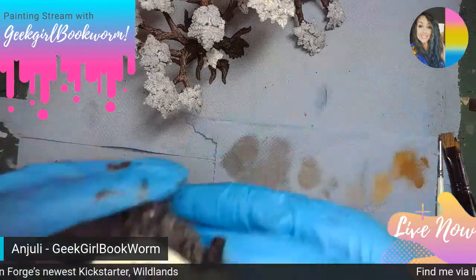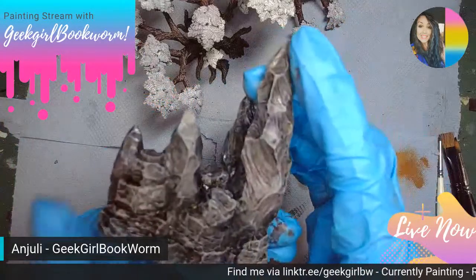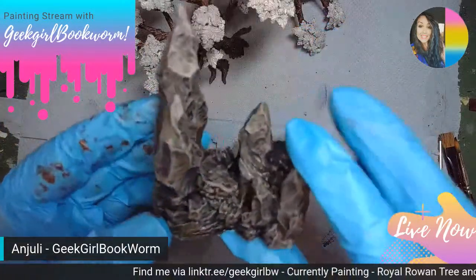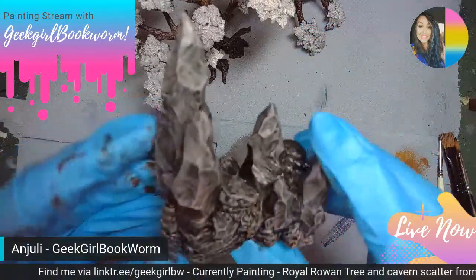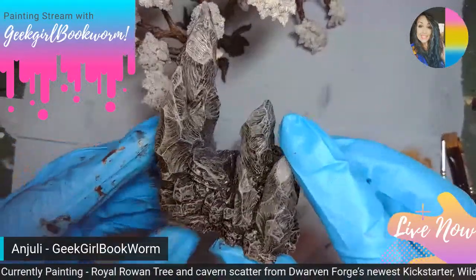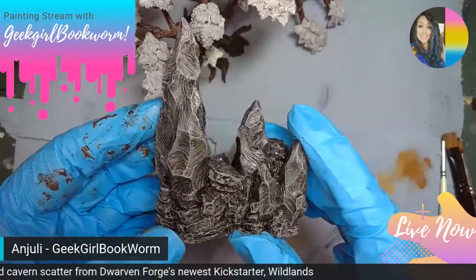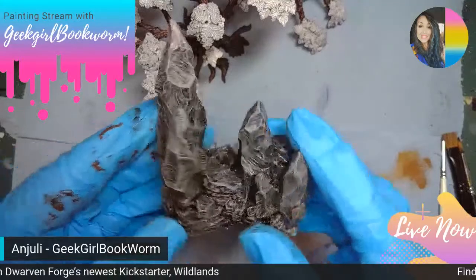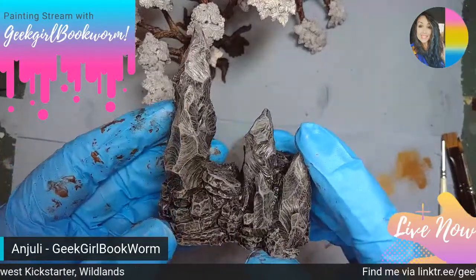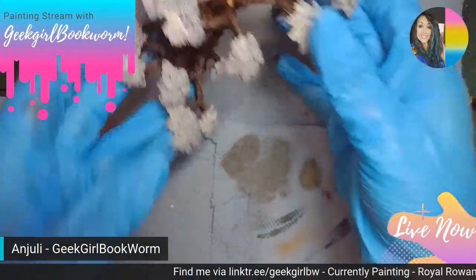So that is one of the scatter pieces. I'm going to take some pictures without tufts and then I'll add some tufts because I love tufts. Yeah, this one is sort of done now. There isn't a great deal you can do with stones, except make them look like stones. So yeah, there's that one. And then finish the tree.